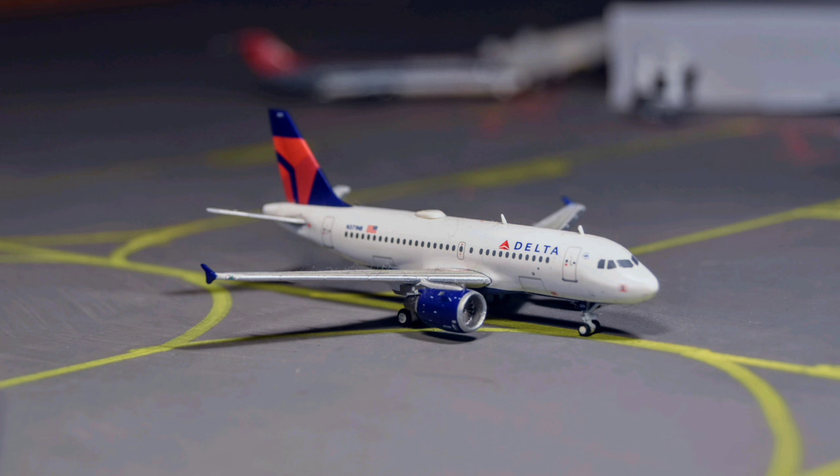Next up, we have a Delta Airlines Airbus A319 taxiing to his gate at Concourse B. He just arrived in from Detroit Metro, and he'll be departing out to Austin in 1 hour and 5 minutes.